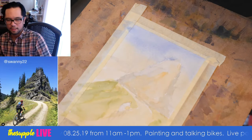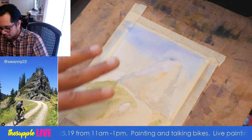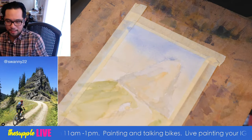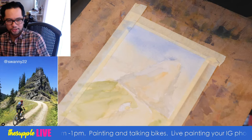Okay, so we've got a rock that's painted. Most of the white's covered. I left the cyclist unpainted so I can probably paint a purplish tone on his jersey so it really pops.